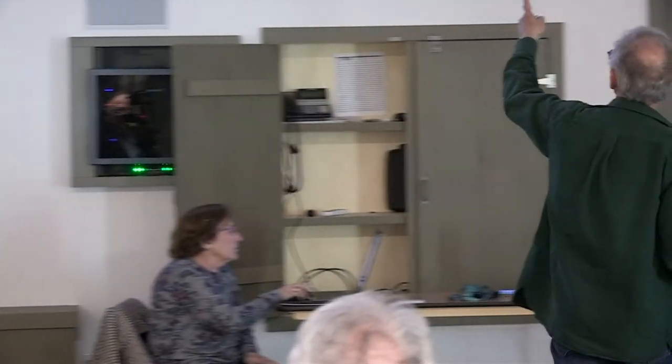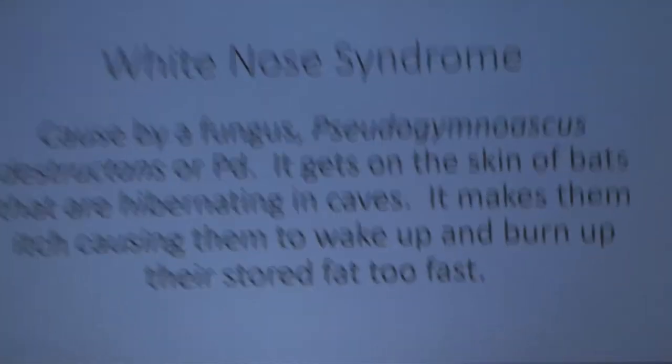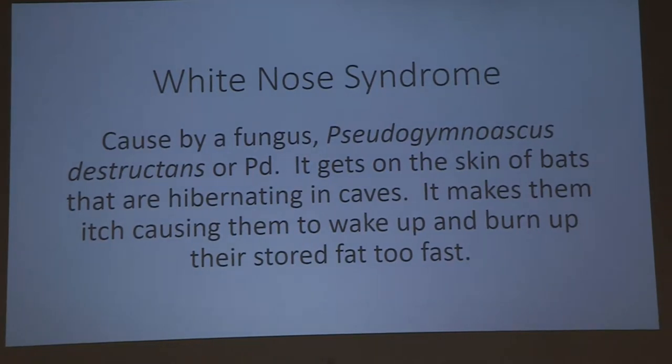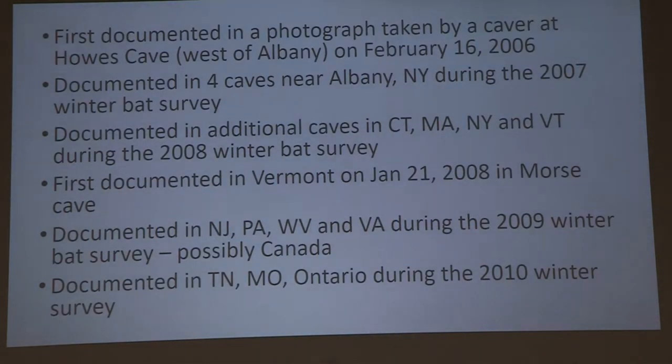Let's go to the white nose syndrome progression. Look at this. This will show you what an uncontrolled invasive species can do in a very short period of time. Next slide. So, first discovered 2006. Go ahead to the next one.